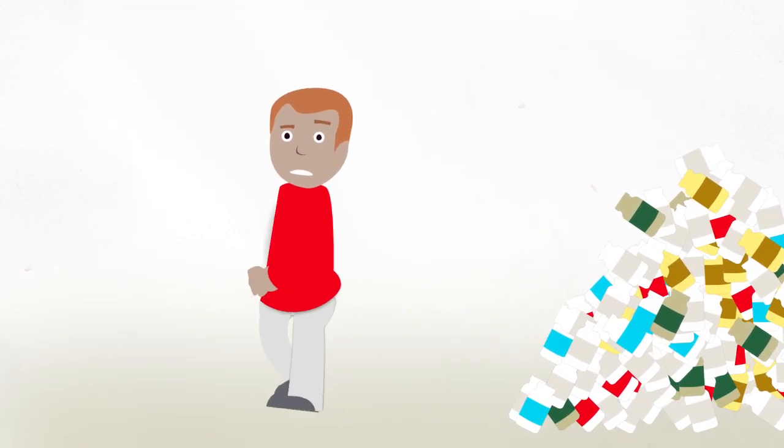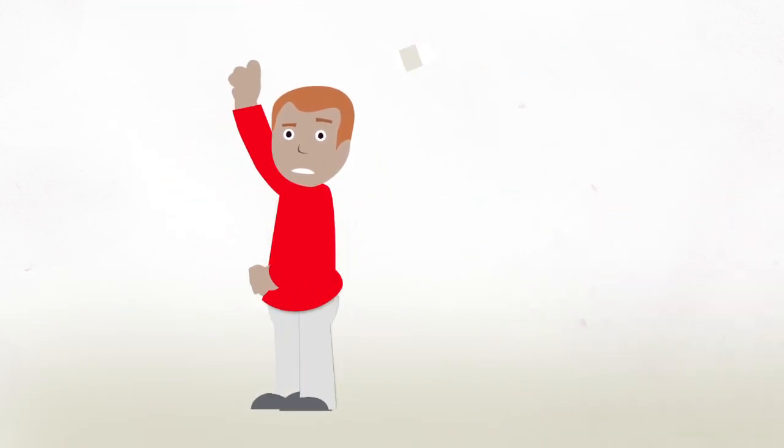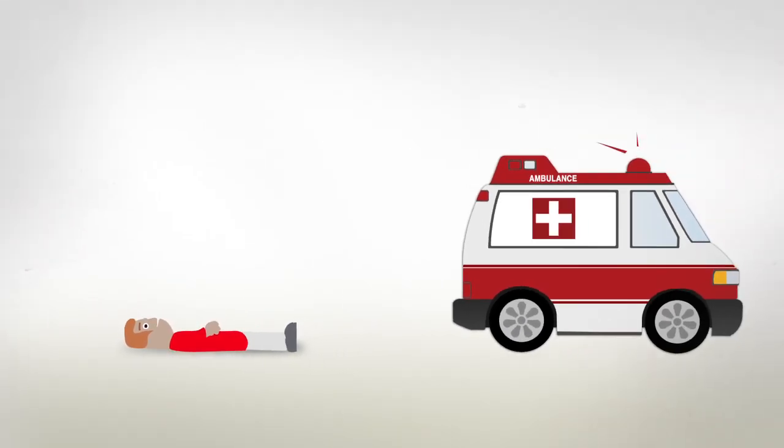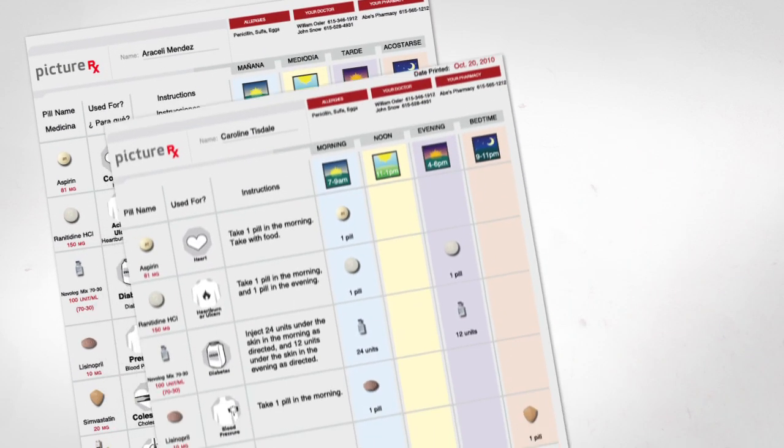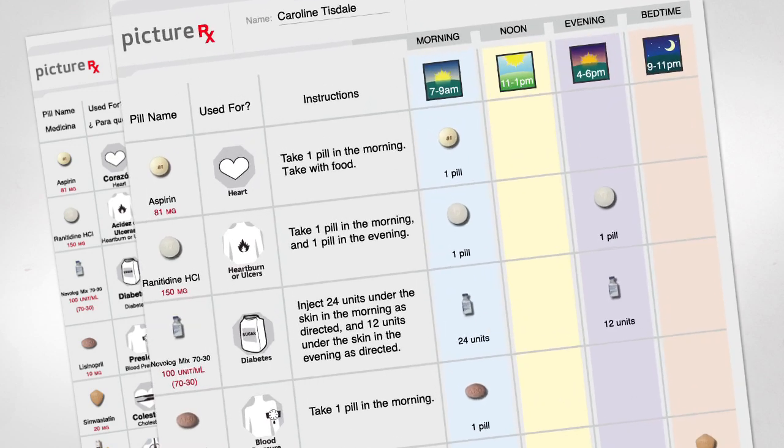Not taking medicines as prescribed can cause them not to work and make you sick, or worse. In fact, medication errors are the fifth leading cause of death in the United States. Picture Rx is a safer, more understandable way to take medicines.